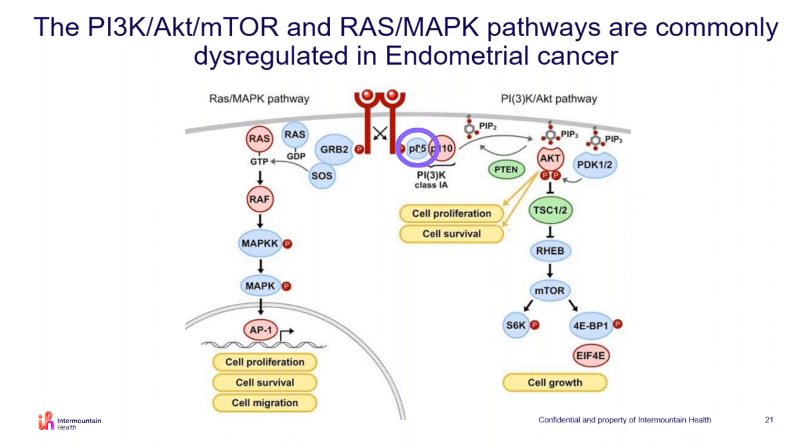So you can see already that it makes sense that PIK3R1 is going to have a broader effect in endometrial cancer, since these are common genes as a whole that are mutated, and this one is hanging out right front and center, managing these multiple branches of signaling.